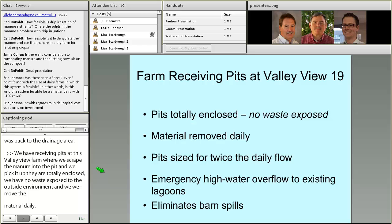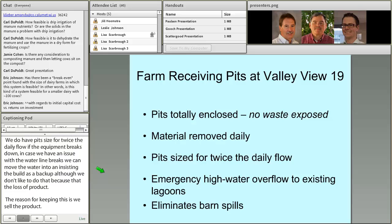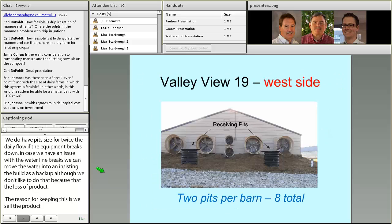The principal reason for keeping this product is we sell the product. At the same time, it reduces our amount of sludge buildup in any of our anaerobic lagoons, and so there's a cost reduction feature there. On top of this, it eliminates barn spills.